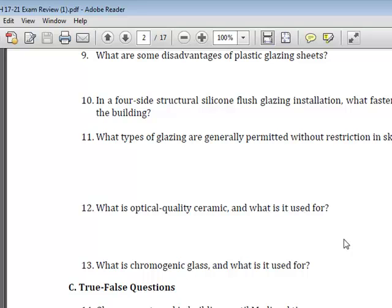Can you read that one more time? Optical quality ceramics are glass-like materials that are more resistant to thermal breakage and can be used in a variety of fire-rated assemblies.